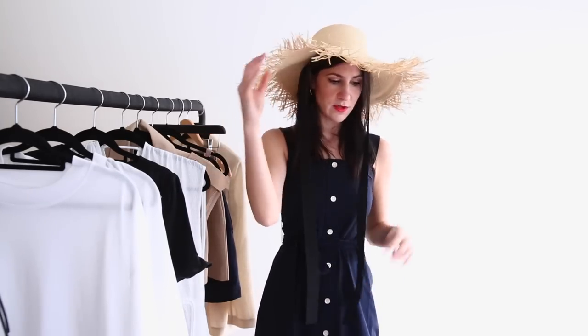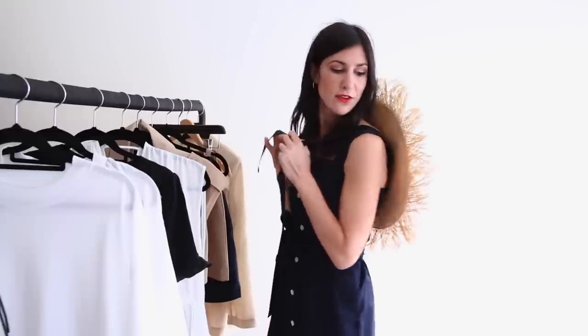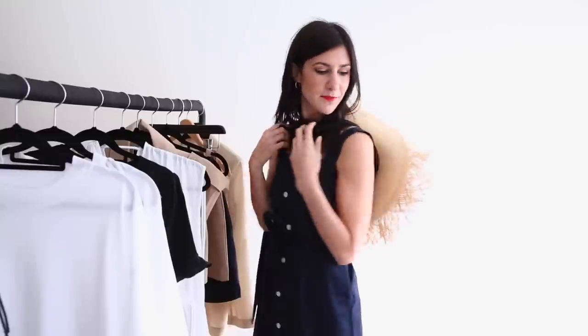I think this is probably going to be a bit of a Marmite one depending on whether you like this frayed look, but to me it just seems really beachy and really effortless and relaxed. And I also love this little tie detail here. So when you're sick of wearing it on your head, you can easily just tie a bow here and you can have it resting on your shoulders, which I think is a really cute look. It feels a little bit Italian to me, but I just think that is really chic as well.